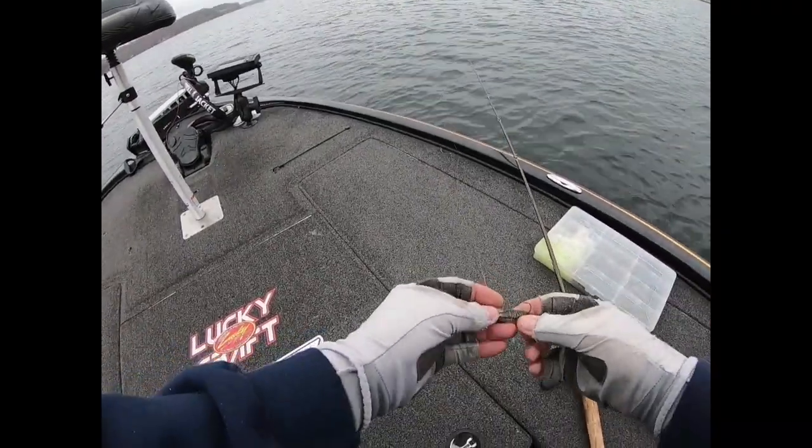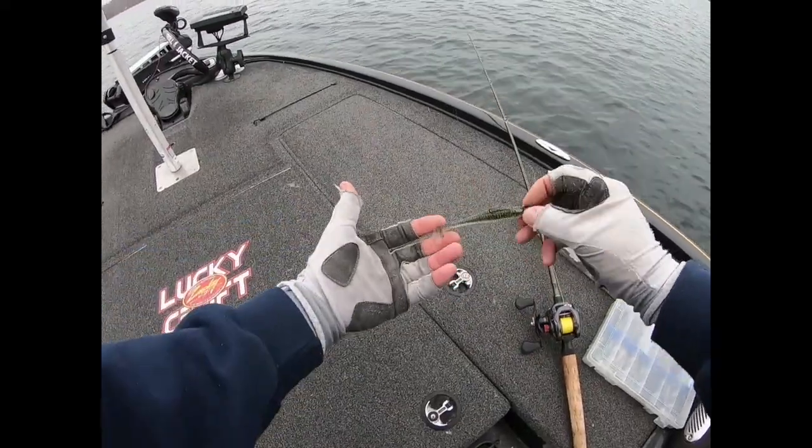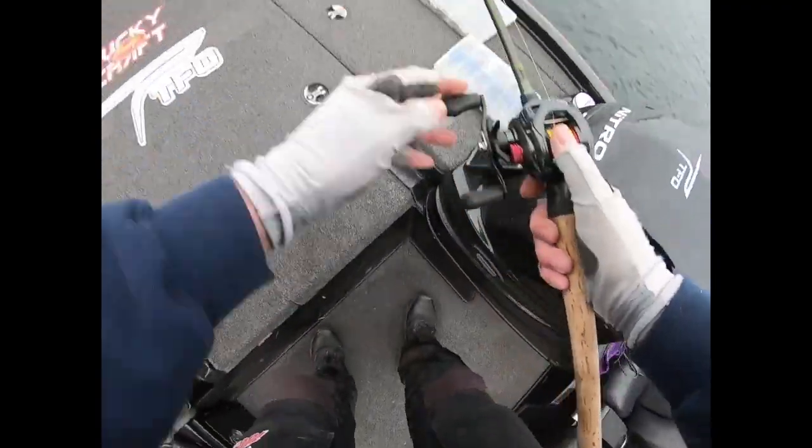All right, I'm gonna go the opposite direction. My finesse stuff ain't working, so I got a 1/4-ounce head with a 3.8 fat swing impact and silver flash. See what happens with this bad boy.